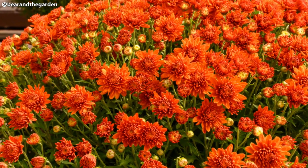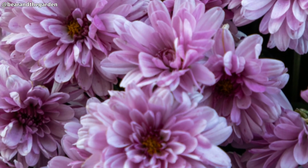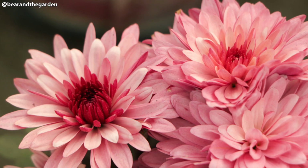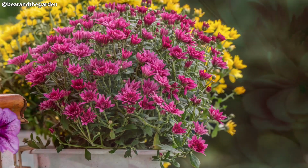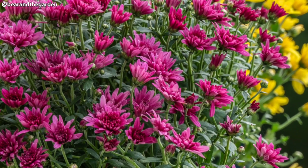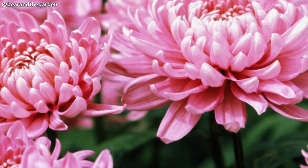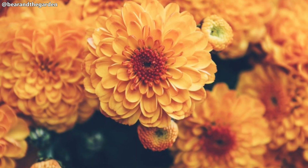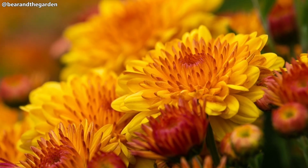Chrysanthemums carry a wide range of meanings depending on culture. In Asia, they represent joy, longevity, loyalty, and happiness. In Japan, they are considered a noble flower, closely tied to the emperor and the imperial family. In Europe, however, chrysanthemums are often linked to remembrance and are used in funerals and memorials, especially in November. This contrast makes the chrysanthemum one of the most fascinating flowers in the world.